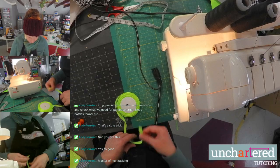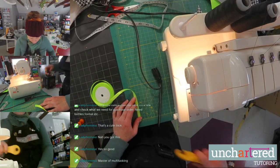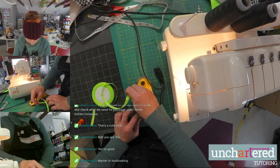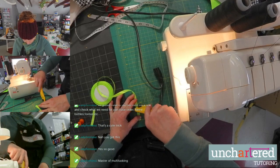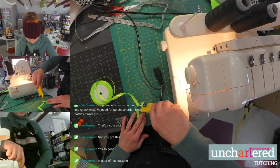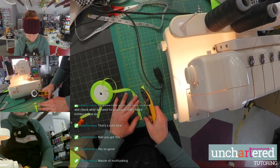So we'll cut a bunch of these at like 2 inches. And that 2-inch length will be excessive for what we're about to do, but we're gonna pin the bad boy in. I made that one long. It's fine, you can always cut down, right? That's the whole thing behind it, sewing, customizing. Look at me go, cutting 2-inch strips of ribbon.